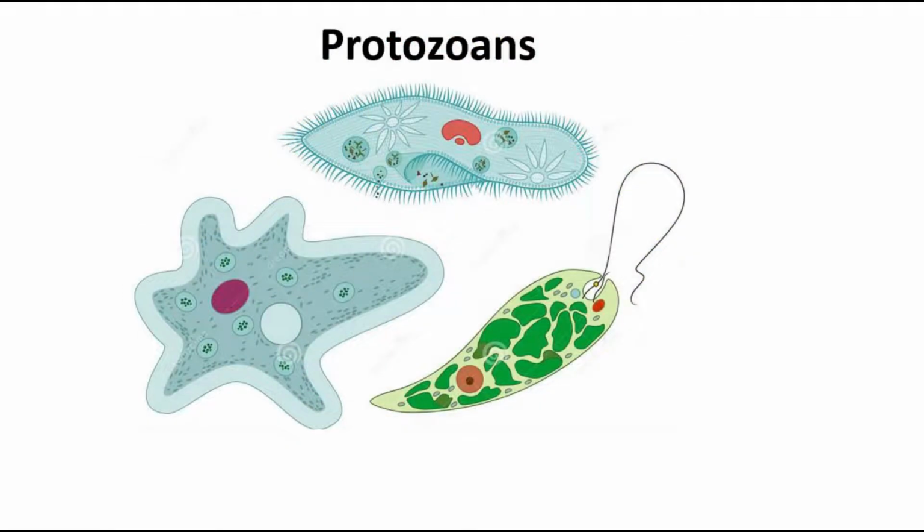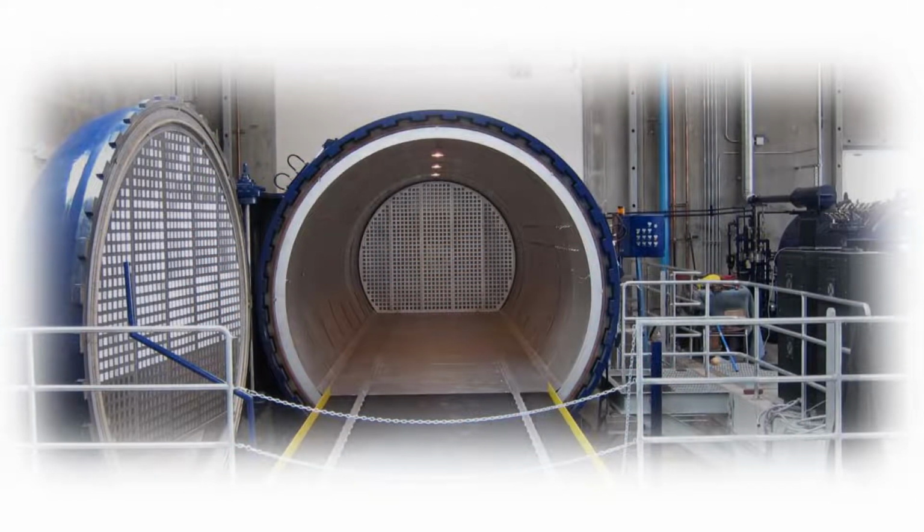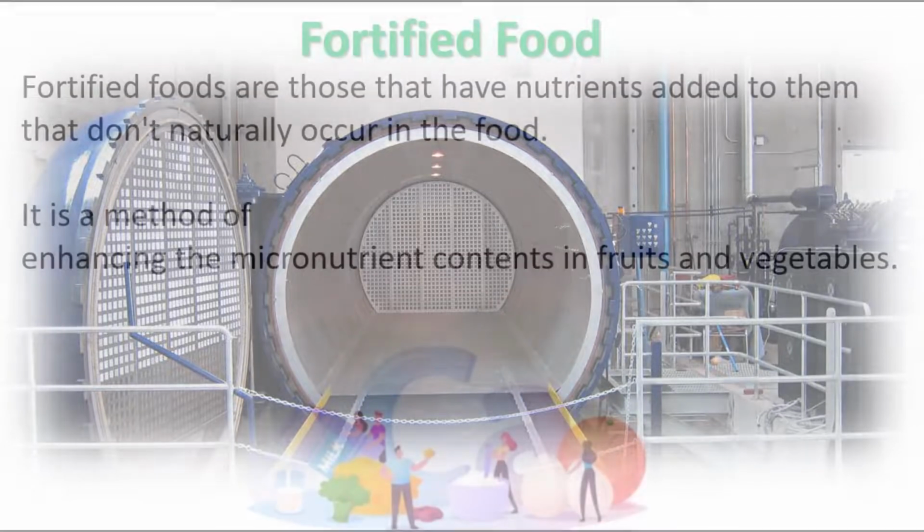Suppose the microbial load, that is, bacteria or protozoa present in the duckweed, is the issue. In that case, we can autoclave the biomass and use it after eliminating all the microbes, bacteria, protozoa, fungi, and viruses. In the case of large-scale processes, this is also possible with a large-sized walk-in autoclave.